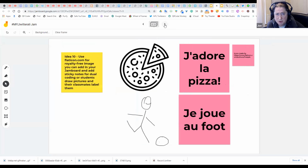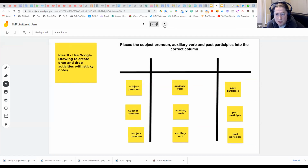I haven't got lots and lots of time here, so I just want to show you a few other ideas. This is using the flat icon pizza or the drawing feature here, then adding in the sticky notes, which is really easy to do to match them up. This is using Google Drawing to make this sort of like frame. And then you could be doing like a drag and drop sorting activity with subject, pronoun, auxiliary verb, past participle for the perfect tense.